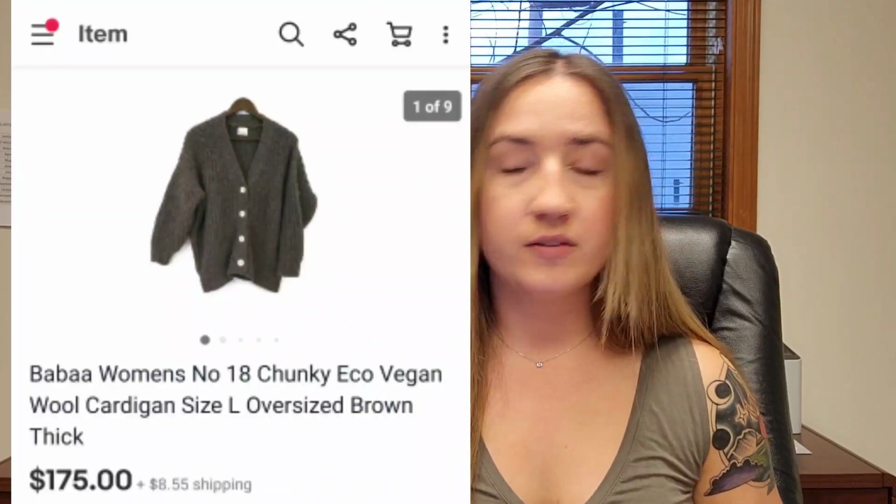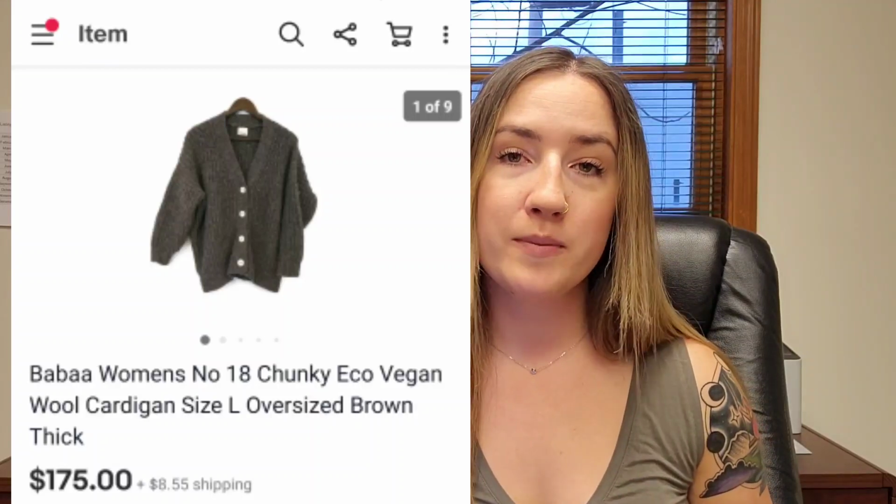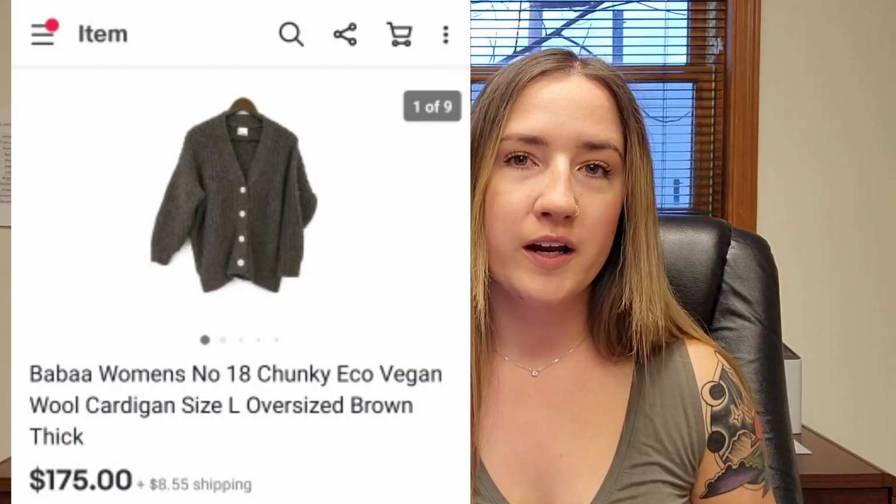Baba is a brand that makes vegan wool, and they are really, really popular. I actually found 2 in one thrift store, and it was the first time I'd ever come across that brand. Since then, only one of the 2 has sold, but I do have a lot of watchers on every platform for the other sweater, so I'm hoping that will sell soon before it gets too warm.